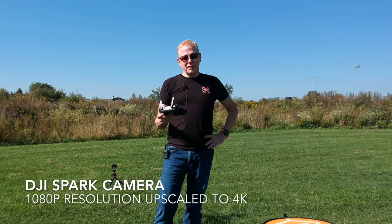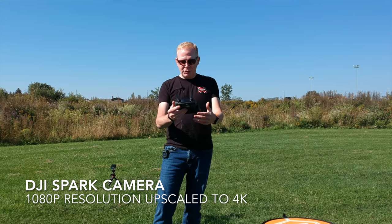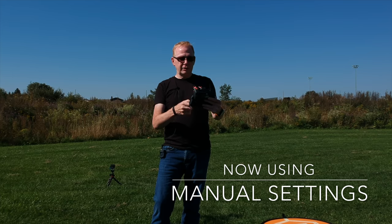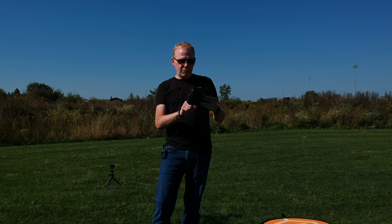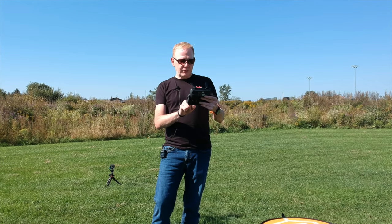When it comes to video on the Spark, you really can't set that much. Right now it's on auto. I'm going to switch it to manual right now. I've got the ISO at 100. It should have become a little bit darker because I have the shutter speed probably a little too high. So I'm just going to bring the shutter speed, whoa, the wrong way. I'll bring the shutter speed down. There we go.